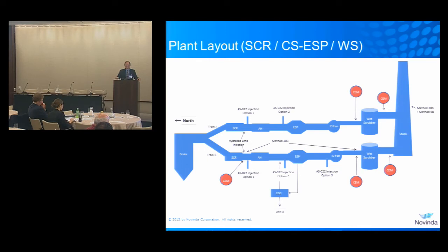The plant is equipped with SCRs, followed by the air heater, an electrostatic precipitator for particulate capture, and then wet scrubber modules, one on each train. We instrumented this particular trial very heavily, as you can see. We installed Mercury SEMS at the outlet of the wet scrubbers. We also installed Mercury SEMS at the inlet of the wet scrubbers so that we could characterize the mercury capture that was happening due to the amended silicates injection across that ESP. And finally, we installed a fifth SEMS downstream of the SCR but upstream of injection locations. The test was divided into two sections.